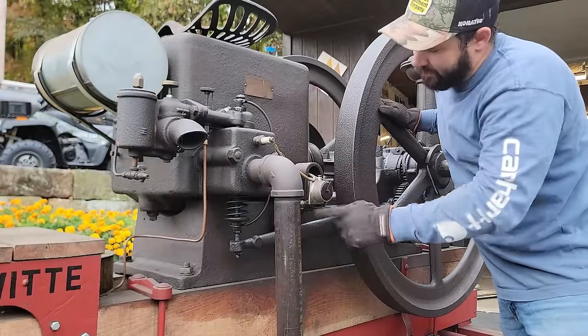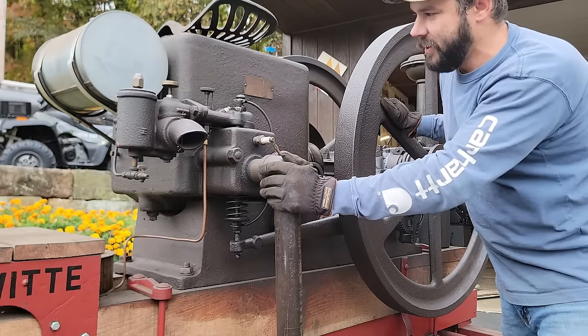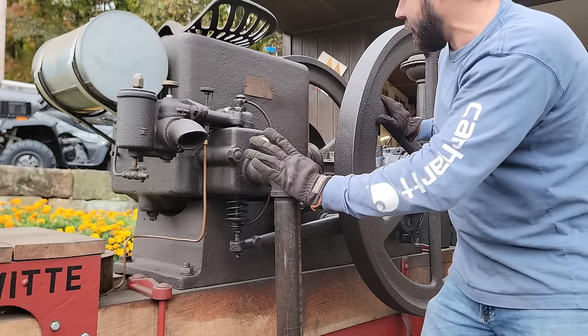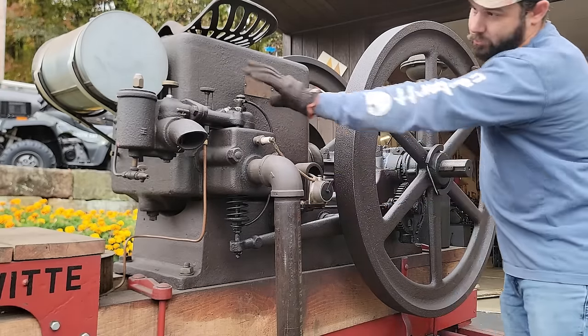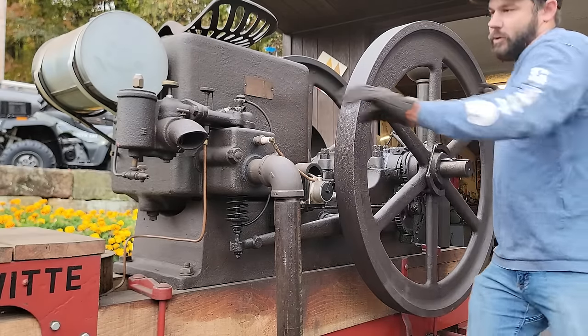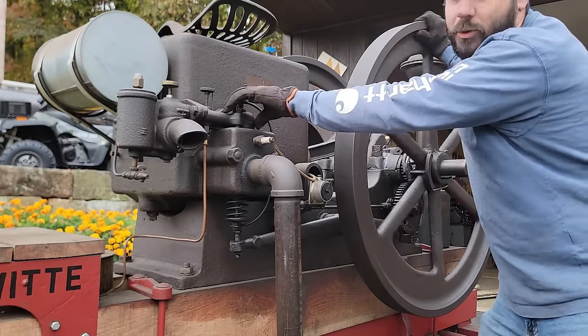Everything's oiled up. Haven't tested the mag yet. Make sure it's got spark. I'm just going to assume that it does. Still need to put gas in it. But this thing's got all kinds of compression. You can't pull it through. You got to be like Hercules or something to turn this thing over without releasing the compression on it. So I'm going to cycle this thing over a couple times. Get some oil on that piston.